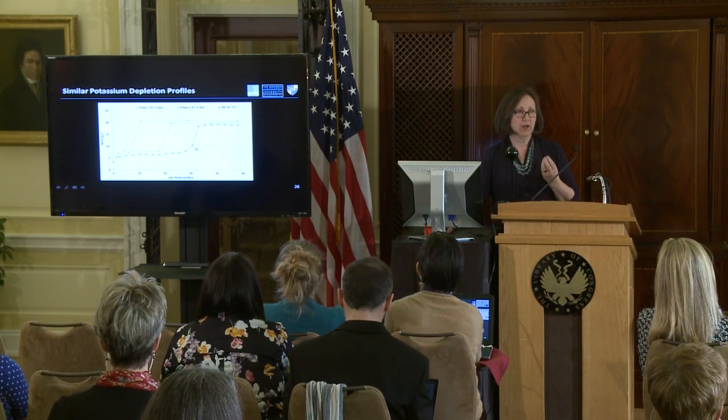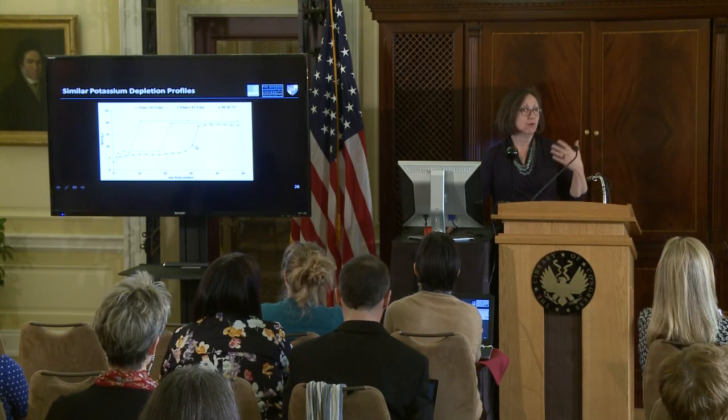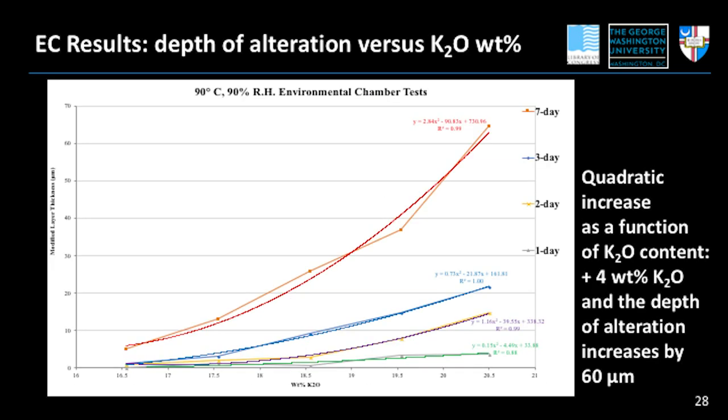So now we will concentrate on environmental chamber coupons prepared between 3 and 5 days so that we could replicate what we have observed on the flute. We have some excellent linear fits of the response of how much the depth of alteration changes as a function of time; they are all very linear. And we can see that as you move from the low potassium content to the higher potassium content, the kinetics increase. Well, that increase is actually a response of, so this is my low potassium from 1 to 7 days, and this is my high potassium.